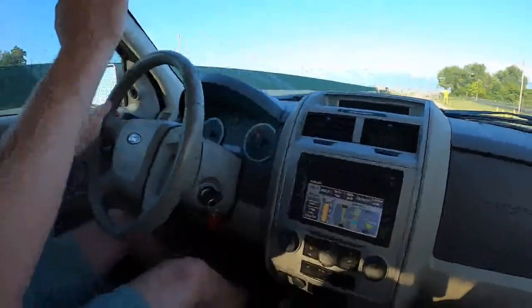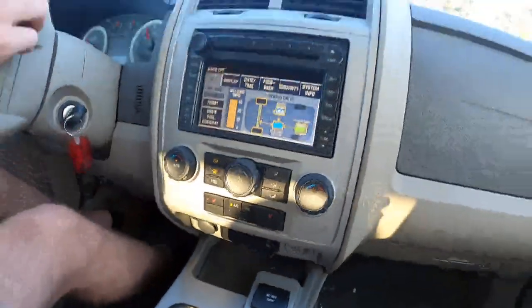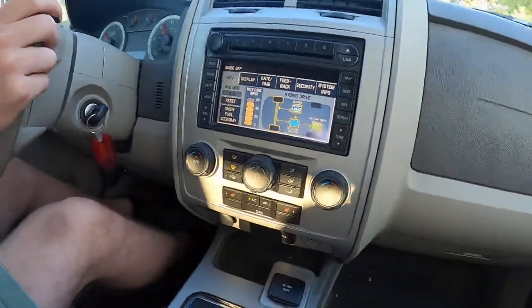Look, it's got dual zone climate control too. Seats working. Oh, yeah. Check mine. I heard clicks. So that's good. Did too.